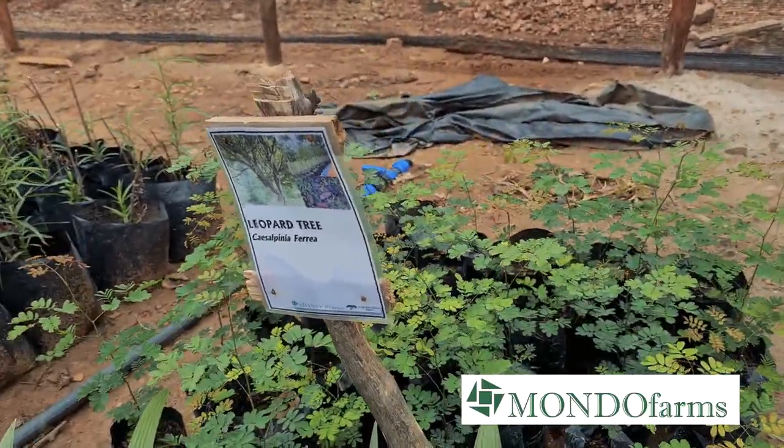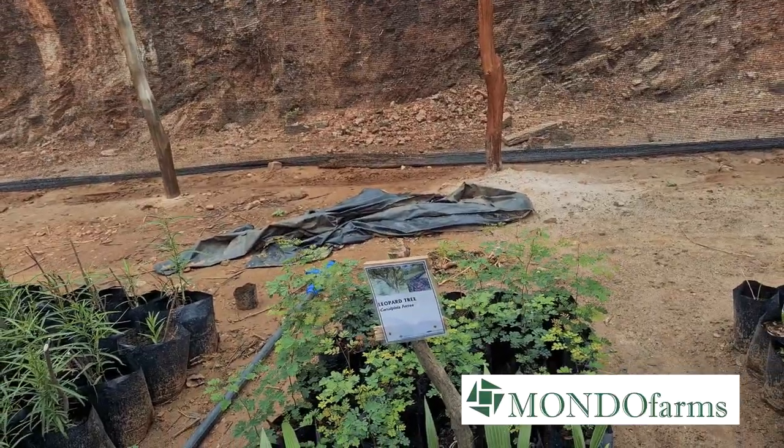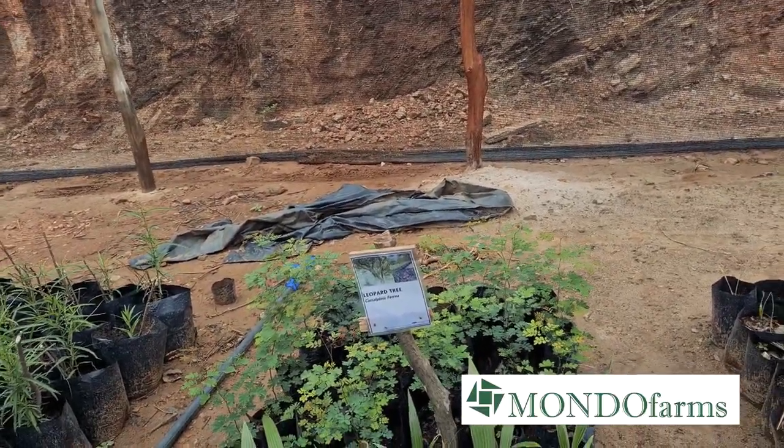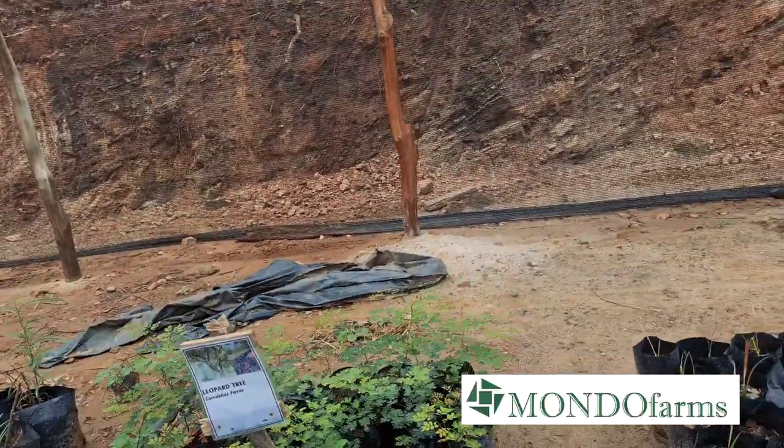Leopard tree is one of the most popular ornamental trees. If you go to East Park in Lusaka, you see a lot of leopard trees in the car parks there, as well as a lot in other people's homes.